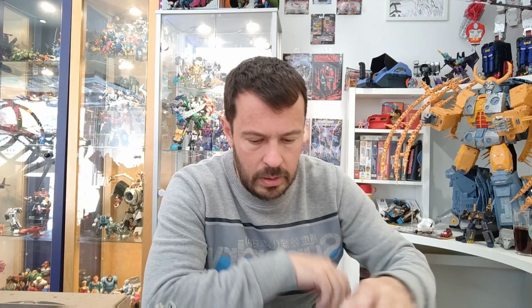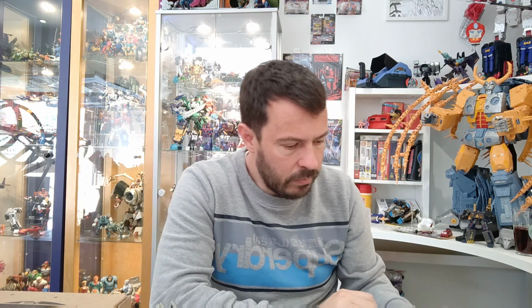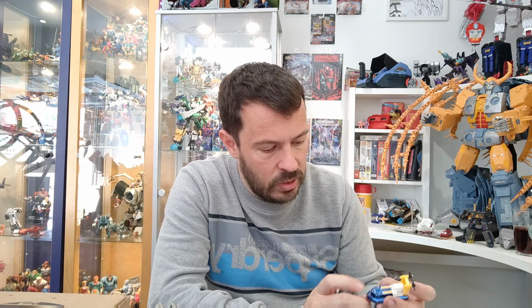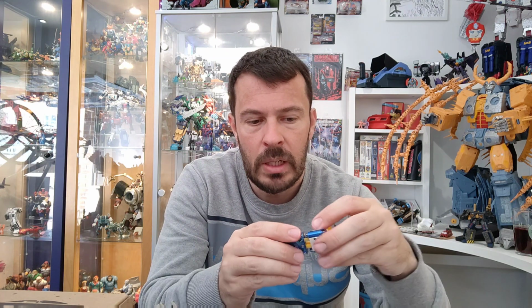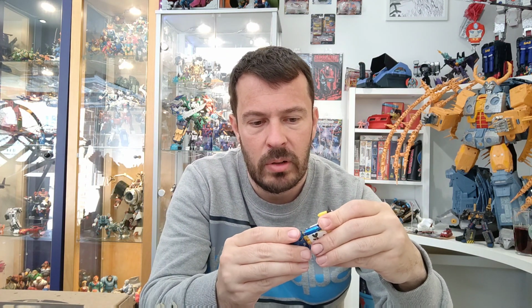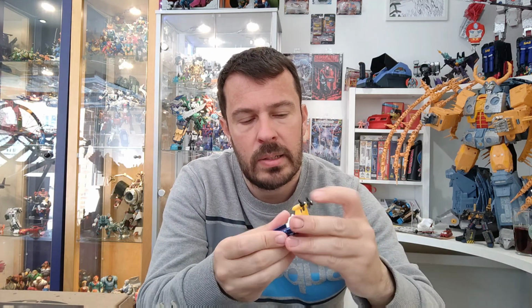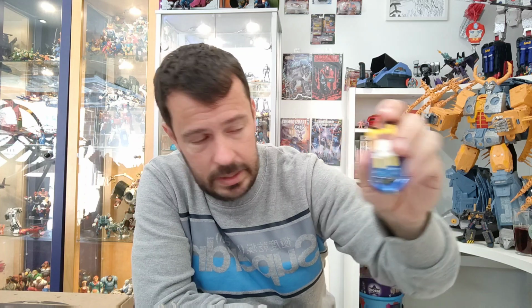Possibly not, but as part of that same job lot where I sold some stuff off, I've actually got a G2 Sea Spray, which there isn't a lot of difference. He's just got chrome parts. These blue bits are all kind of chrome. You see there's a little bit of wear on it, but still looks good.